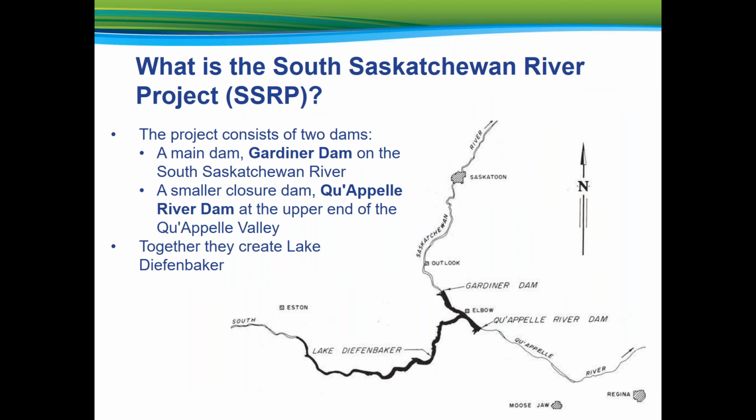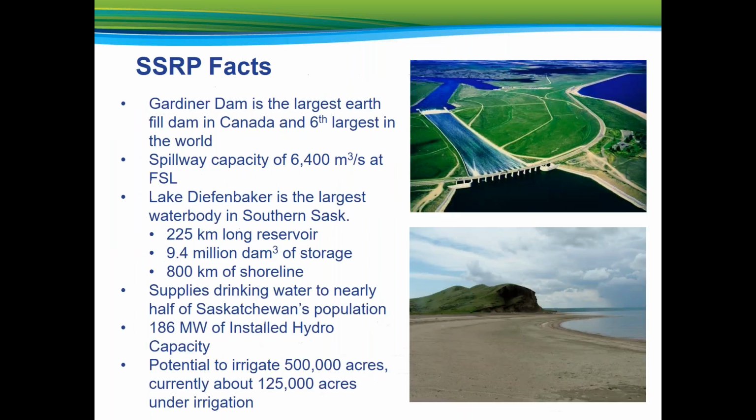Big picture, the South Saskatchewan River project includes two dams, Gardner Dam on the South Saskatchewan River and the Qu'Appelle Dam, named after the Qu'Appelle River Valley. Together, the two dams create Lake Diefenbaker. Some interesting facts of note about the South Saskatchewan River project are listed on this slide.